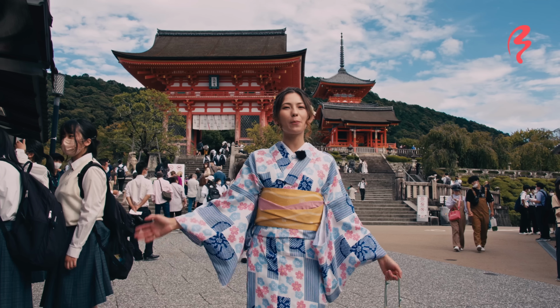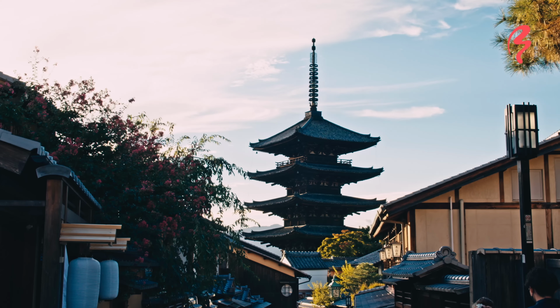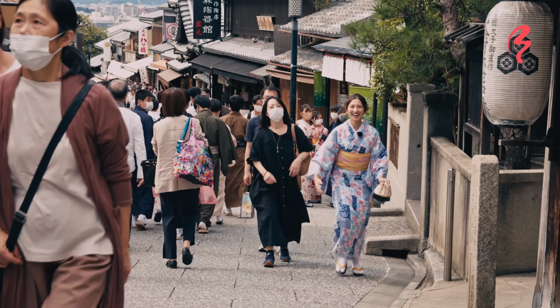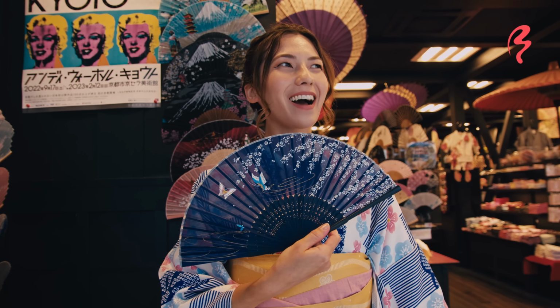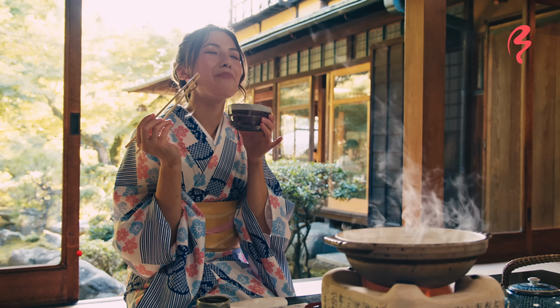Today I'm all dressed up in kimono because I am in Kyoto on the Ninenzaka and Sannenzaka streets, which I'll be exploring today. These are really historic streets here in Kyoto that slope up toward Kiyomizu-dera temple. And these streets have been so popular since ancient times, and they're lined with souvenir shops, sweet shops, and of course, delicious restaurants. So I can't wait to take a walk.